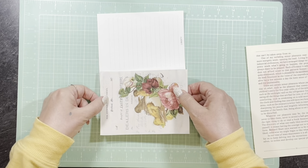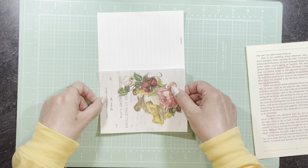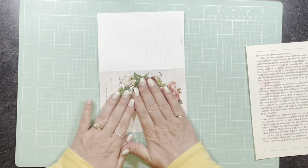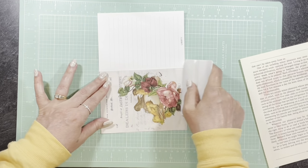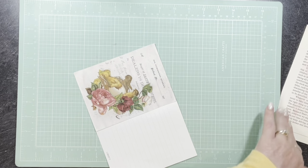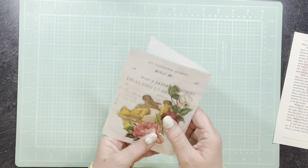And like I said, I'm going to line up the top and I'm going to try to center it so that what I cut off the edges is not much of the image at all. I do like that it just happened to be exactly the same height as this other paper.